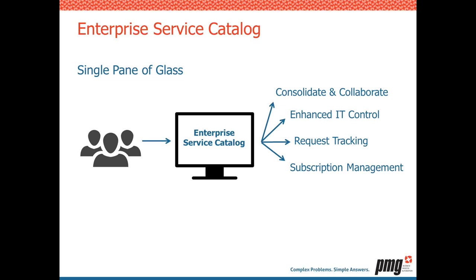Well, if he needs additional disk space on that server or additional RAM to handle something, he's going to be able to manage that subscription himself via the enterprise service catalog, because he's going to have a view into that subscription. And he's going to be able to modify that. So now you're taking a lot of that responsibility that used to reside in the data center over to the user, and giving them true self-service.